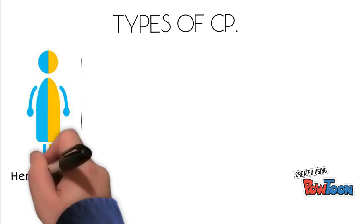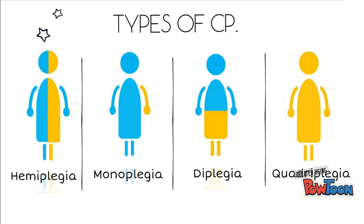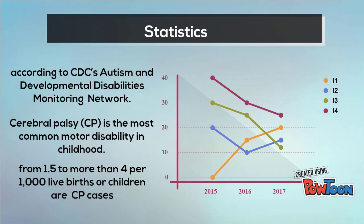Types of CP: hemiplegia, monoplegia, diplegia, quadriplegia. According to CDC's Autism and Development Disabilities Monitoring Network, cerebral palsy is the most common motor disability in childhood. From 1.5 to more than 4 per 1,000 live births or children are CP cases.